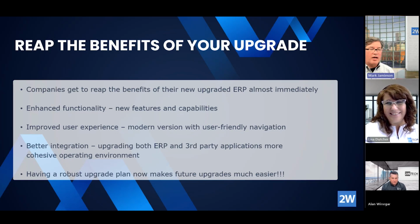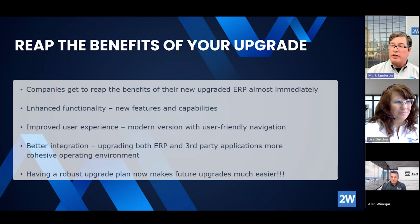When you upgrade and you go live, you're on the new stuff, and you've got new features and capabilities. Read those release notes and understand what value it's going to bring to you. Make sure all your users understand and can access it well, and get the benefit of it.